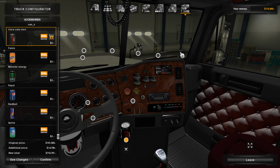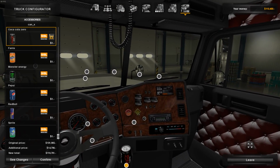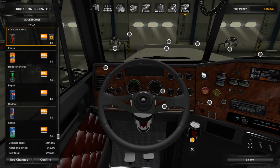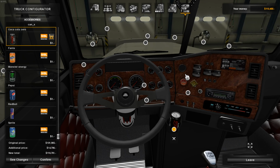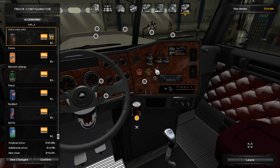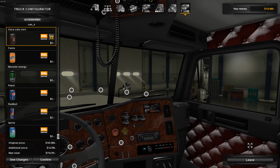However, there is a mod that adds more interior accessories for this truck. Now, let me clarify that there has been a previous version of this truck apparently upgraded for the latest patch of ATS, but that one is not official. It's not by the creator. Be aware, because that truck is not optimized for the latest version of ATS. It might give you errors or might crash your game.